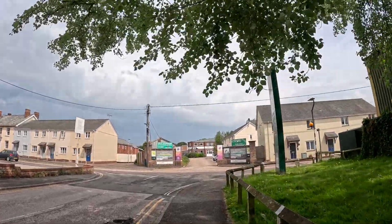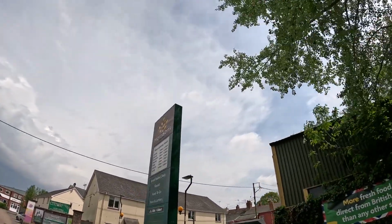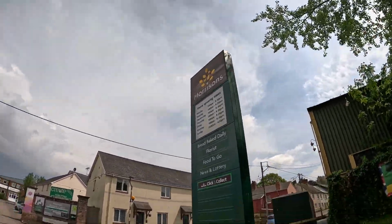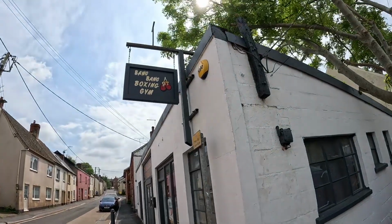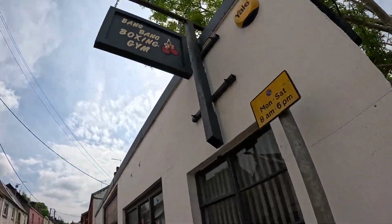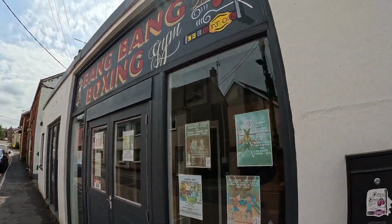Okay, so here's outside the Morrison's. The only parking I know of at the moment. Well, I think there's meant to be some more parking that way, but it's kind of way out of town. I don't really know how far out it is, but there is a P sign. Got a gym for boxing here. That's random. Don't think I've seen anything like that in Devon.